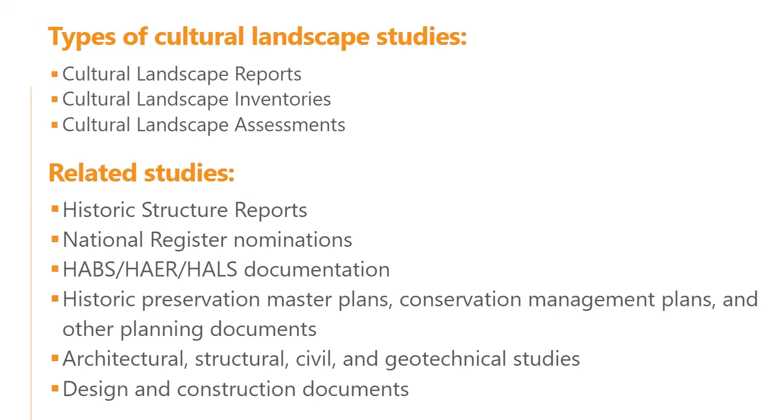as National Register nominations, Historic American Building Survey, Engineering Record, and Landscape Survey documentation, various types of historic preservation and conservation planning documents, architectural, structural, and geotechnical studies, and design and construction documents for historic properties.